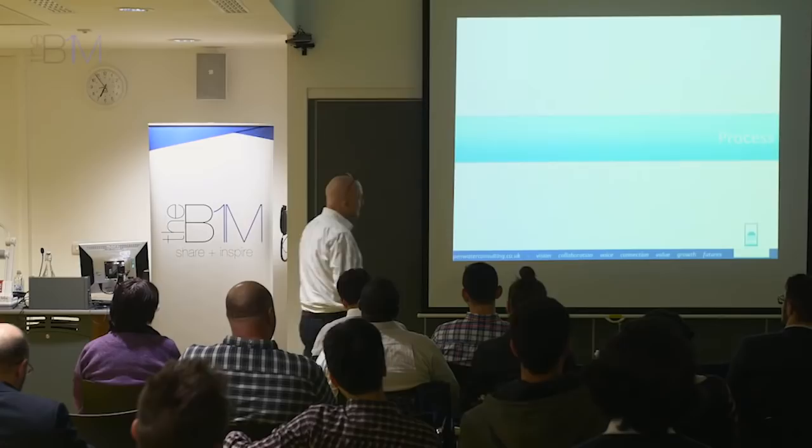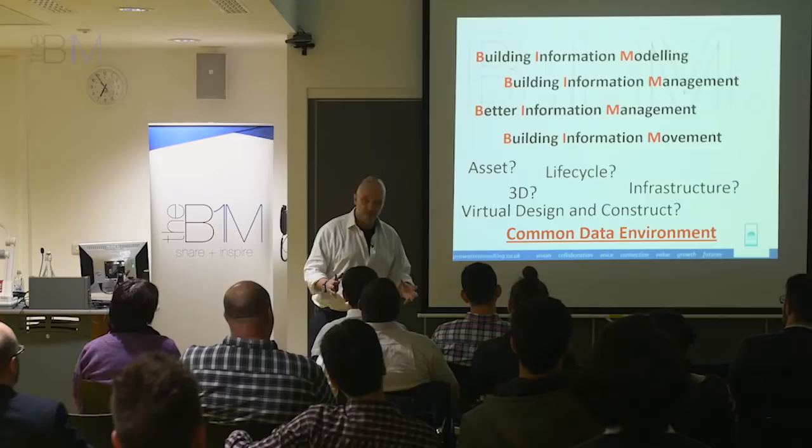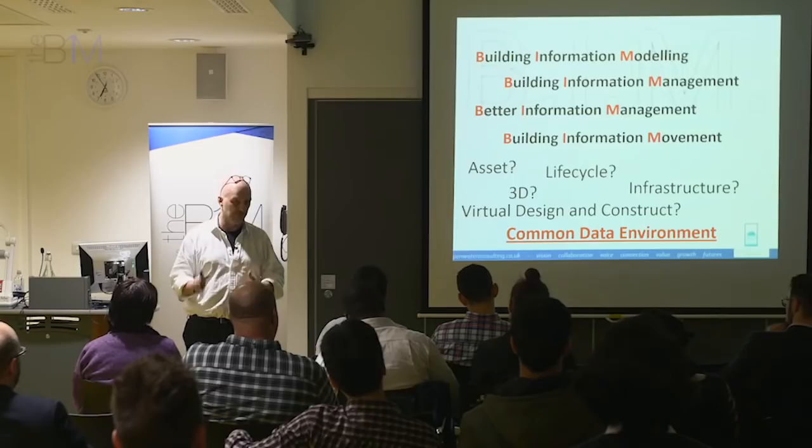So building information modeling, what I didn't say at the start was I'm not doing BIM 101 tonight, because there just isn't time to fill it all in. So I'm assuming you've got some basic knowledge of which way is up here. So if you haven't, I'm sorry. This may be a bit over your head, but you'll have to try and stay with me.